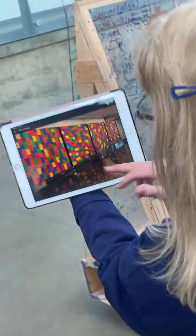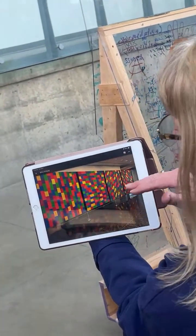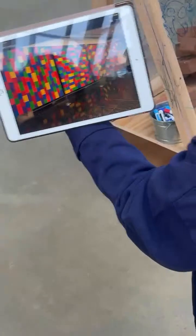Here's an example of Sol LeWitt's work that's in the MoMA in New York City. So you can see he's into the precision work. We also have a wonderful sculpture of his, not on display now, done with white pieces that builds like this giant brick.